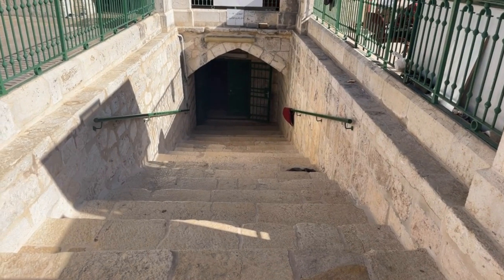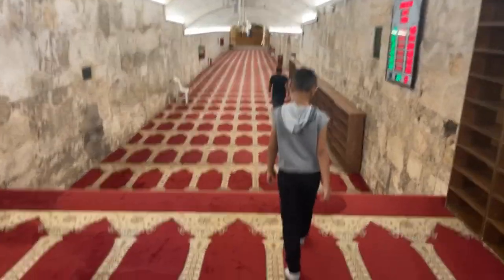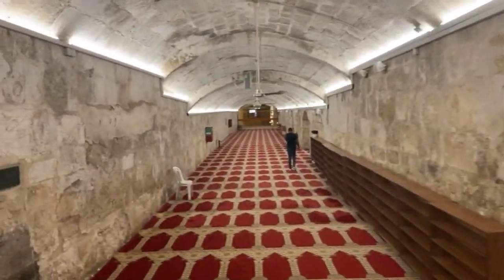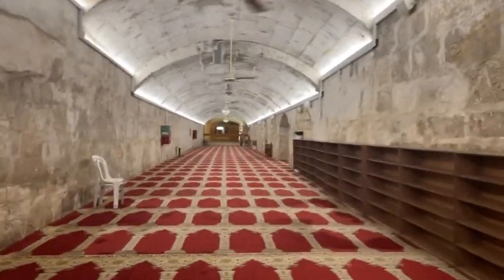Today it's open, alhamdulillah, so we can actually go in and see what it's like. This is the area beneath the Al-Aqsa Mosque. It's called both the basement of the Al-Aqsa Mosque and the old Al-Aqsa Mosque.